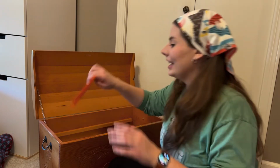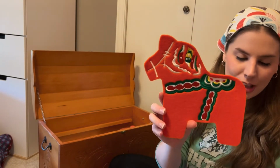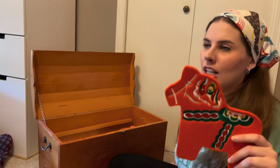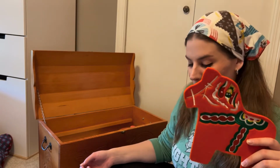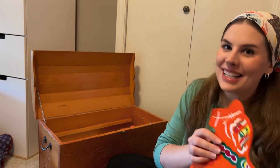I have a Dala horse. I think it's supposed to be a trivet, but my mom has one just like it, and we just display them in our kitchens. That's my plan. And Höstfest is coming up. I don't know when this video is going to go live, but it's always in the fall. So Höstfest is about to be in full swing, and we love to display all this around the fall and Christmas time. It's the best time to be a Scandinavian.